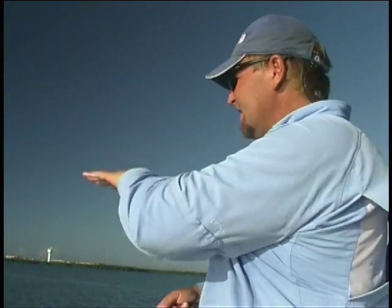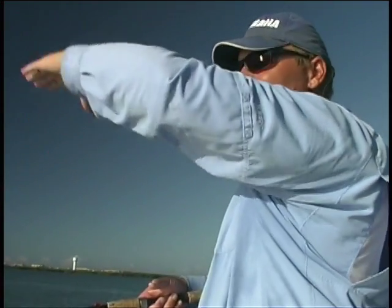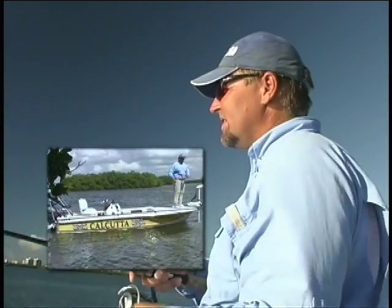And these middle islands, this is kind of a staging area on these lower stages of an incoming tide before these fish will push up onto the crown. There's kind of a crown of a flat that runs the entire length of Estero Bay. And all we're doing is trying to find those fish on this particular tide stage.